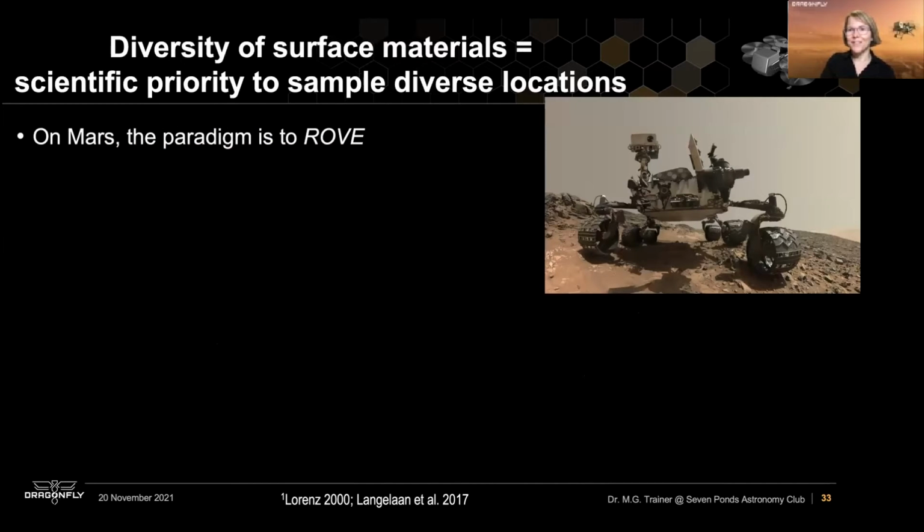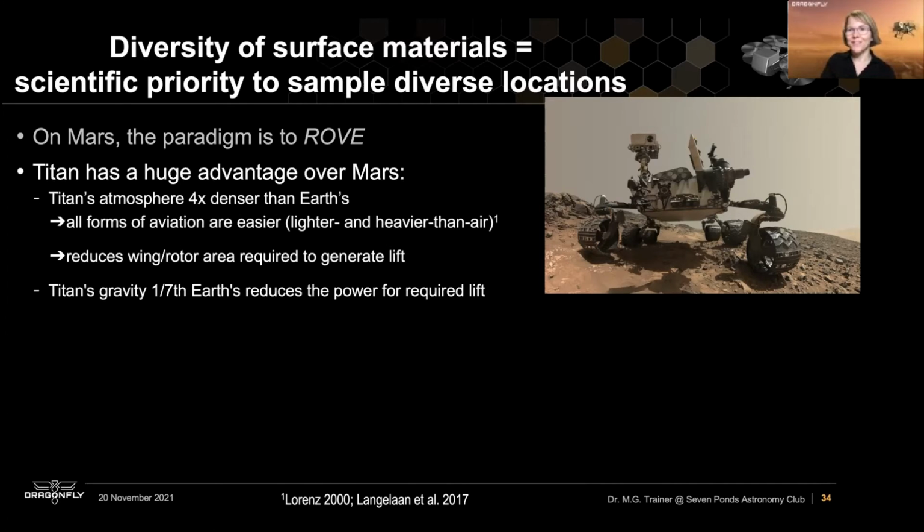So when you want to visit lots of places on a planetary surface, that can become a big priority for exploration. And we have a paradigm, and that would be Mars exploration. This is an image of the Curiosity rover, which has been on Mars for 9 years now. And the Perseverance rover has now been there for several months. So that's what we do on Mars: we send rovers and we drive around, just like you and I would walk around a location or maybe drive our car to visit from place to place.